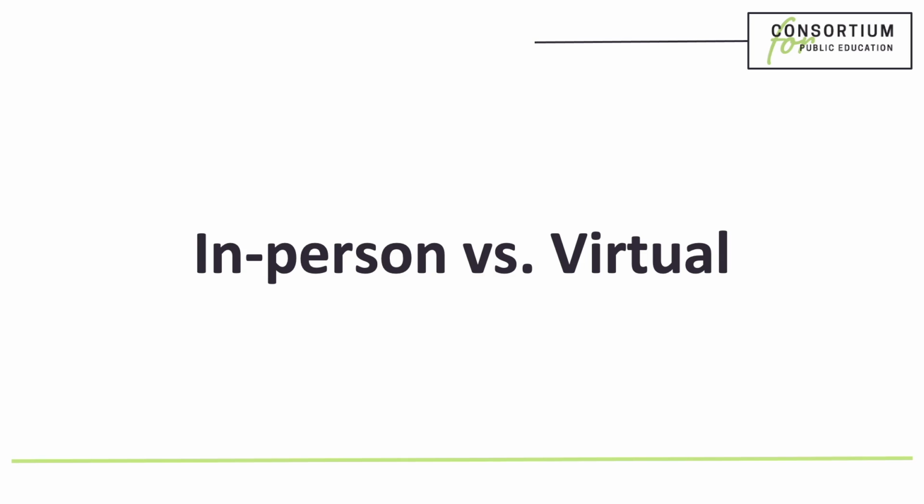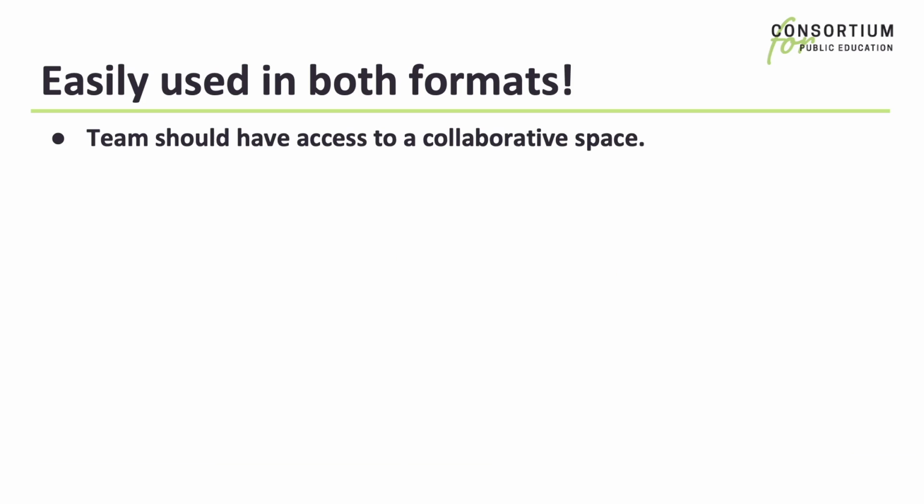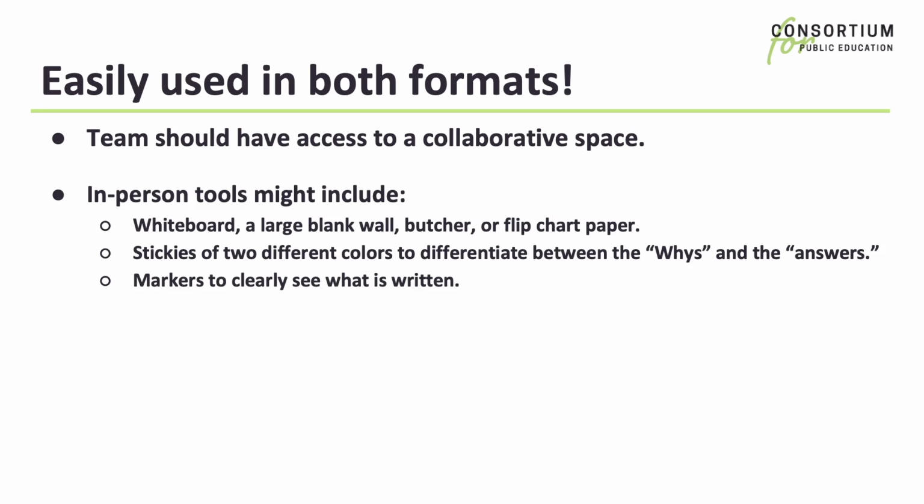Doing this in person versus virtual. This is a great method because it's easily used in both formats. Your team should have access, regardless of whether they are in person or virtual, to a collaborative space. In-person tools might include a whiteboard, a large blank wall, butcher or flip chart paper, stickies of 2 different colors to differentiate between the whys and the answers, and markers to clearly see what is written.